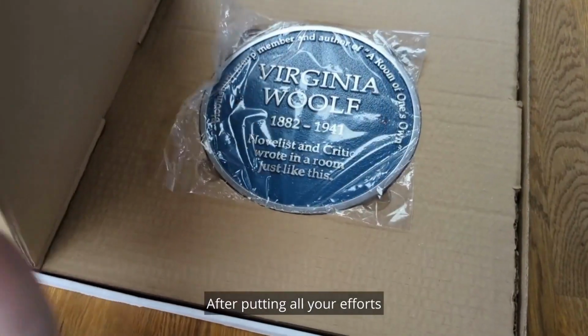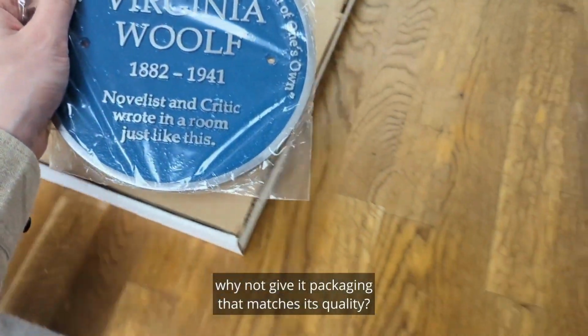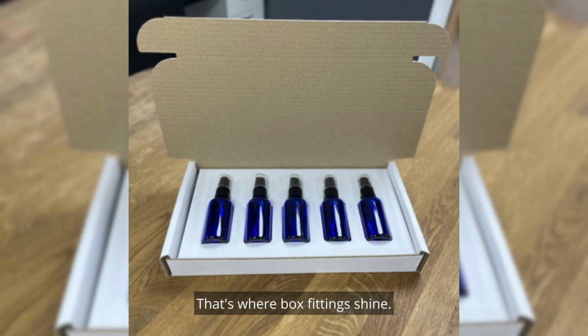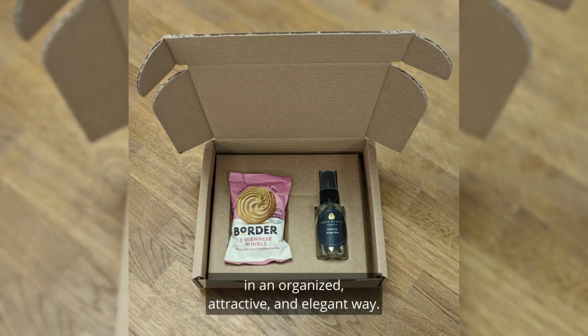After putting all your efforts into creating an exceptional product, why not give it packaging that matches its quality? That's where box fittings shine. They present your products in an organised, attractive and elegant way.